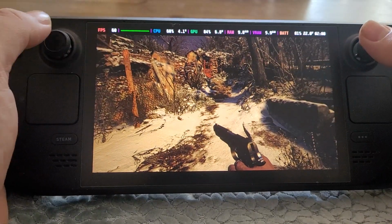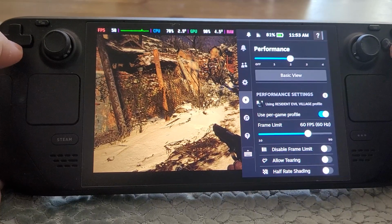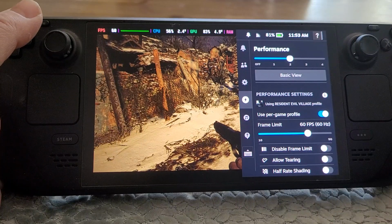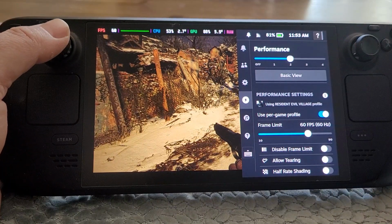If you look in the top left-hand corner, you can see we're getting 60 frames a second. Now, in my settings, I tend to limit games to 60 frames a second, basically because I think that's a real sweet spot. If a game can achieve a constant 60 frames a second, that's good enough for me.